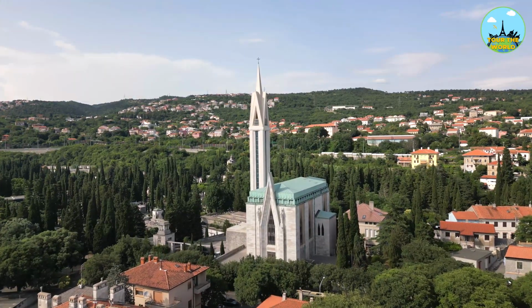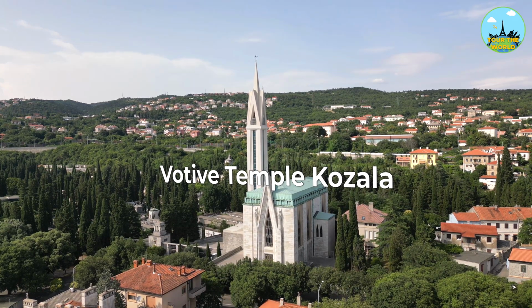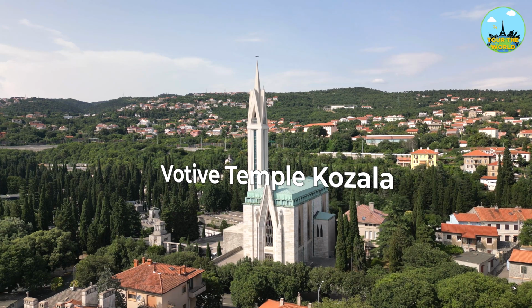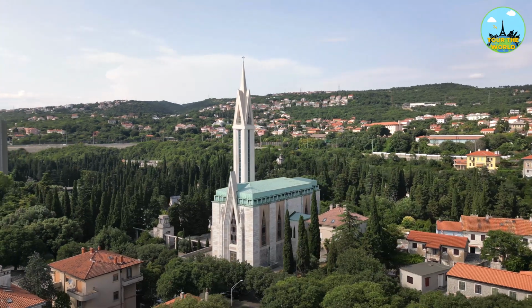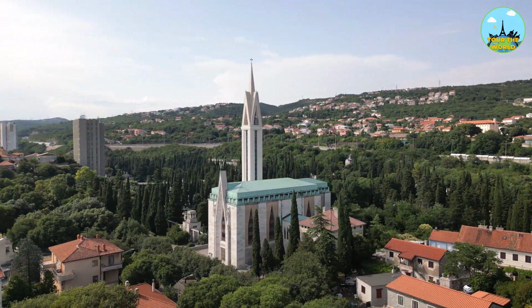And just nearby, the Votive temple Kozala, a peaceful neo-Romanesque church, offers a moment of reflection, especially as it honors those lost in World War I. It's a beautiful place to connect with Rijeka's spiritual and historical roots.